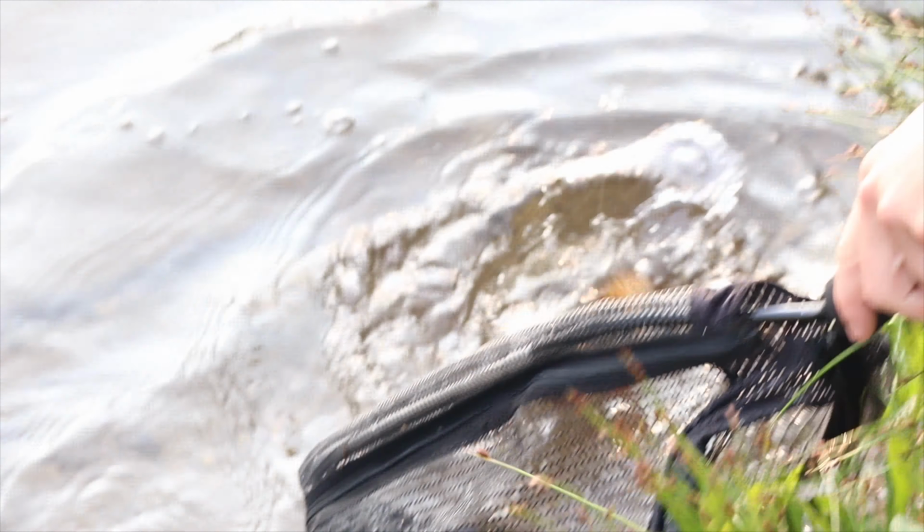Oh, that's a good one. That's a good one. Ooh. Put it in the sun. All right. If I grab it with two hands, man. Every time, dad's second fish. Just dumb brook trout. We could clean up if we were trying to get dinner out of this.